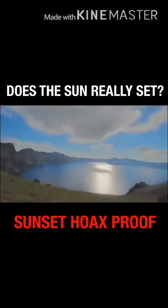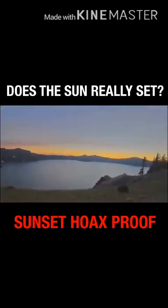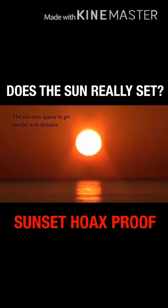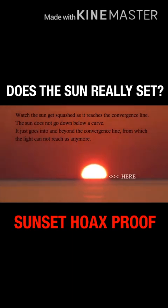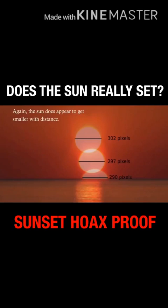Other videos you've seen where it looks like it's going in an arc like that and going off into the distance. Other videos where people have used filters and whatnot and analyzed the sun moving and then done measurement of pixels across the screen, showing that it does in fact look like it gets a little bit smaller in some cases. In some cases it gets a lot smaller. In this case from 302 pixels to 290.